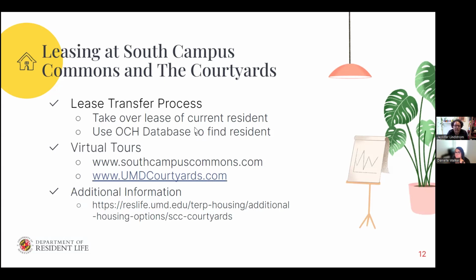And then as far as the wait list goes, sometimes spaces open up as we get closer to the fall, and even after the start of classes. Sometimes students don't show up. So those spaces are then released to students on the wait list. So I would say it really depends on how long you want to wait to find out. I know transfer students do go on the wait list when they apply.